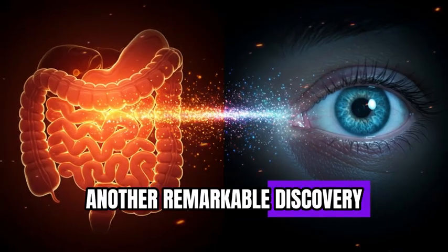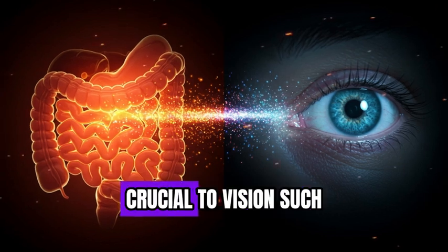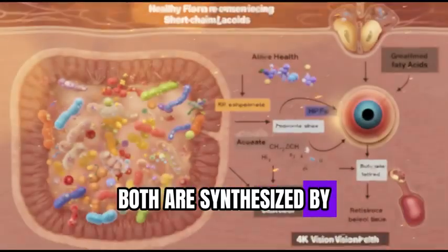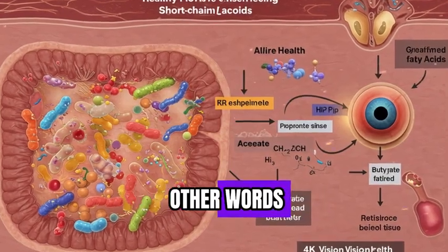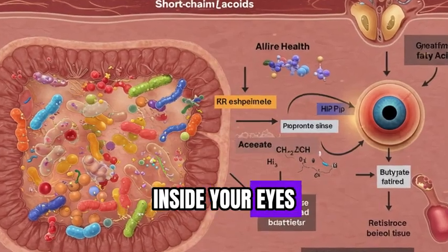Another remarkable discovery is how the microbiome influences the production of certain vitamins crucial to vision, such as vitamin B2, riboflavin, and vitamin K2. Both are synthesized by gut bacteria and play roles in mitochondrial energy metabolism within retinal cells. In other words, your gut bacteria help power the tiny energy factories inside your eyes.